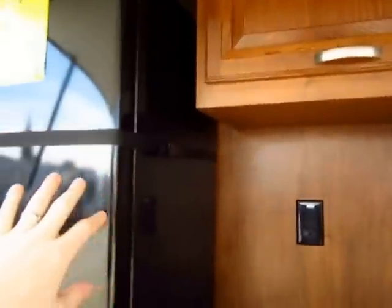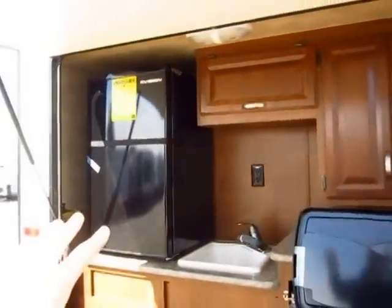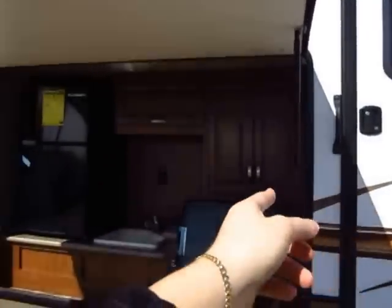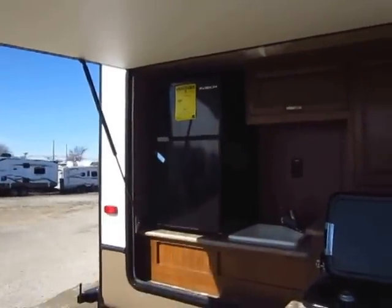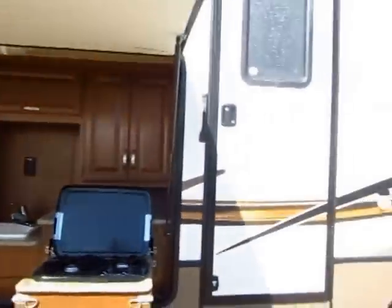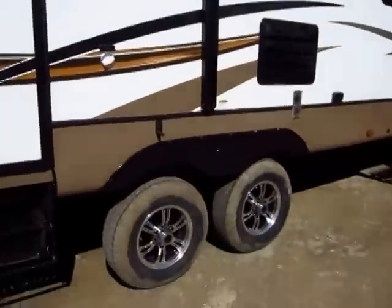And actually one of the cool things, the number 1 and 2 reasons kids are in and out of a trailer all the time is the bathroom, which is located right here with this second entry door, and that refrigerator to get a cold drink. So now they don't have to go inside your trailer, they don't have to track dirt through your trailer, you don't have to deal with any of that.